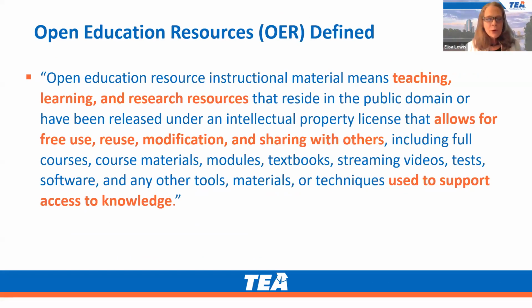So to get even more granular about how OER is defined, and this is defined in statute, they are defined in statute as teaching, learning, and research resources that reside in the public domain or that have been released under an intellectual property license that allows for the free use, reuse, modification, and sharing with others, including full courses, course materials, modules, textbooks, streaming videos, tests, software, and any other tools, materials, or techniques used to support access to knowledge. So that's OER writ large.